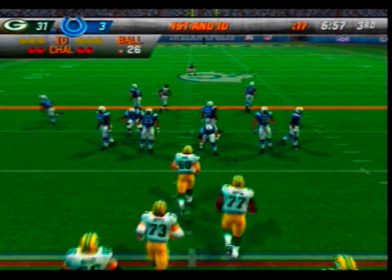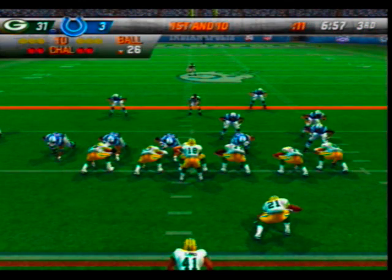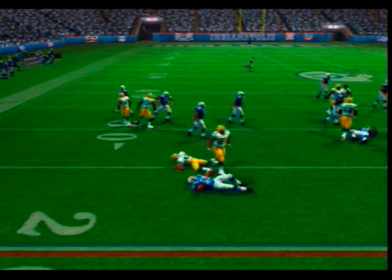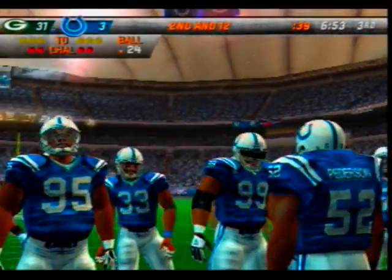Ball on their own 26. First and 10. The Colts come out in a 4-3. Crosses it left. Number 59 is there for the tackle. So after that run, we can see how the two main threats on the ground have fared so far.